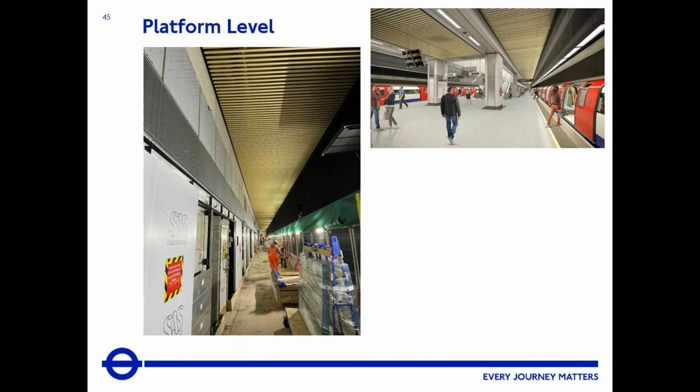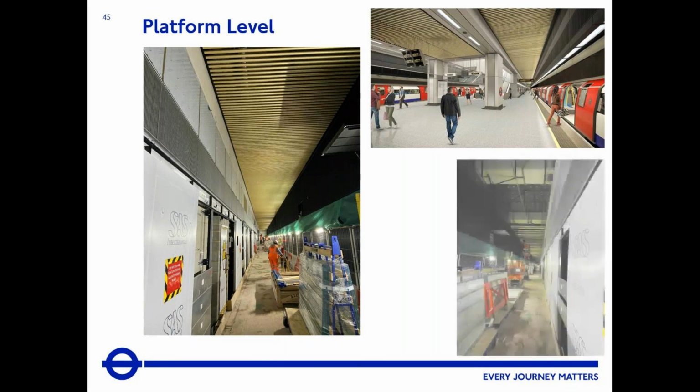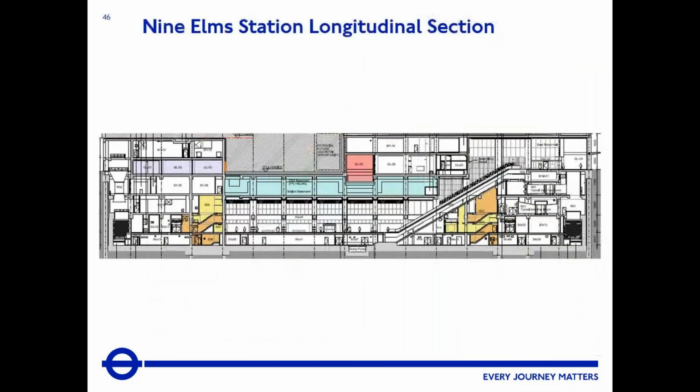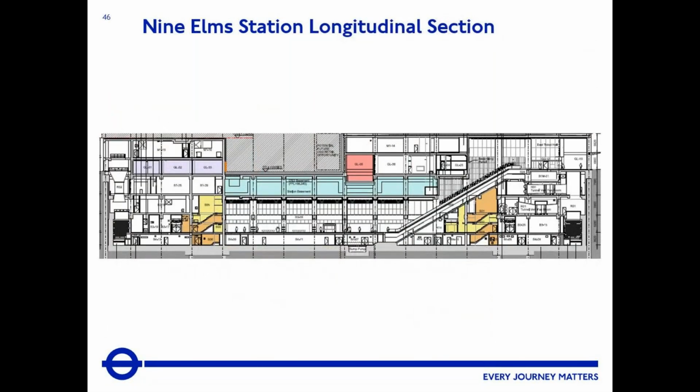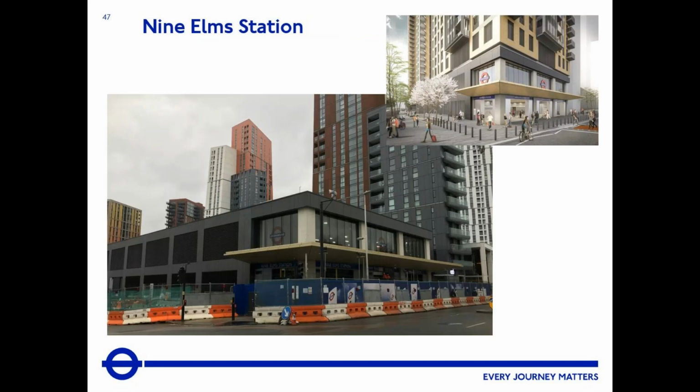And then the next slide, we'll move on to Nine Elms. So Nine Elms, one entrance at the top there where the ticket hall is, and then you go down the long escalators onto track level. If you go to the next slide, you can see some photos. So this is from the outside. The photo on the top right shows the oversight developments.